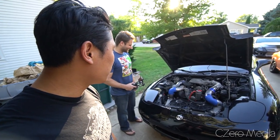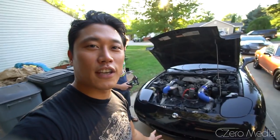I mean, so Rob Dahm is gonna walk through some of the car and tell me what parts are on this car, because obviously I don't know anything about rotary.